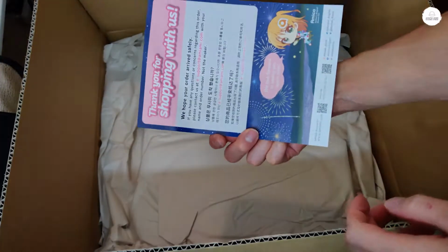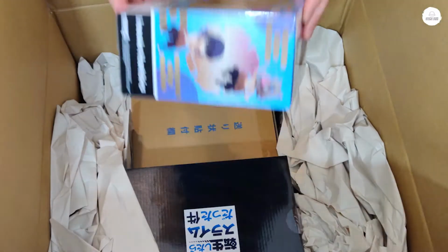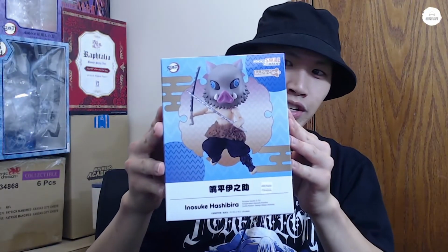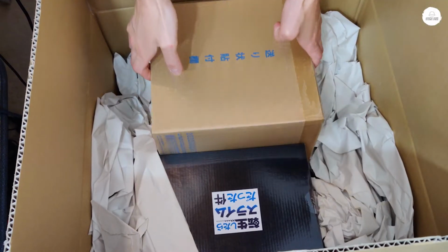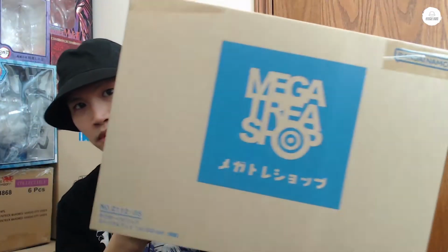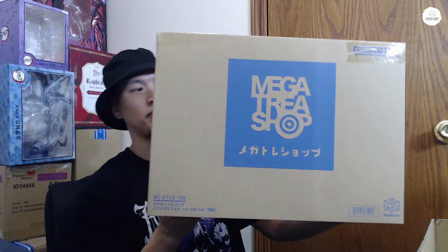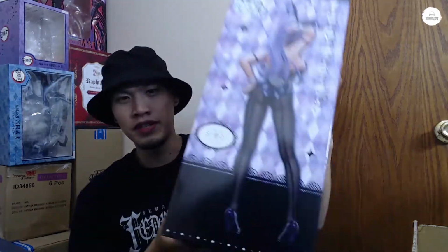Here we have the little Ami thank you card. Right on top of the box, we have the Nendoroid doll from Demon Slayer, Inosuke. In the second box is the Mega House Cowboy Bebop 1/8 scale figure of Faye Valentine and Spike Spiegel. Last figure is the Shion from Tensura.